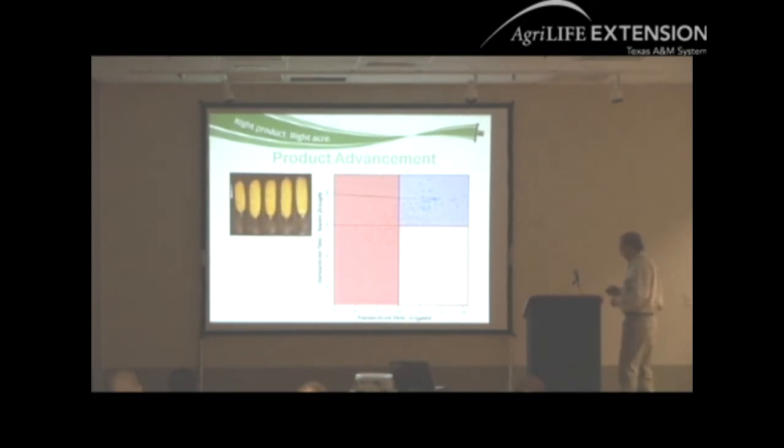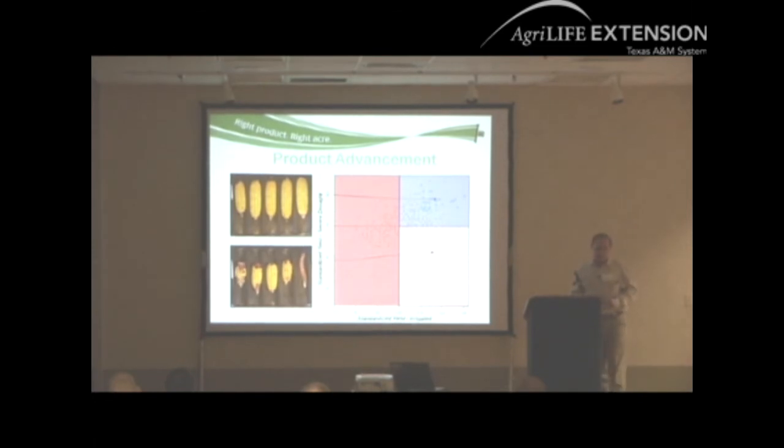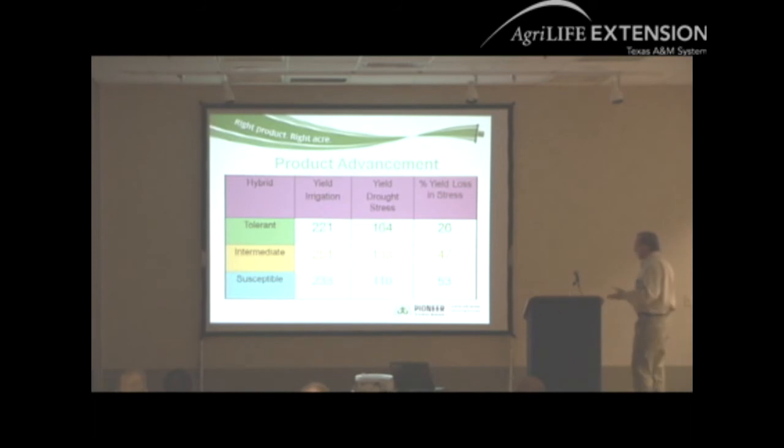So what we wind up with is a hybrid that we're looking for, a hybrid that will produce ears like this under severe stress, as opposed to one that looks like this under severe stress. And that's the difference. That's the ability that these breeders have at selecting hybrids in these two locations. And this is just another way of saying it, looking for hybrids that have the ability to protect their yield.